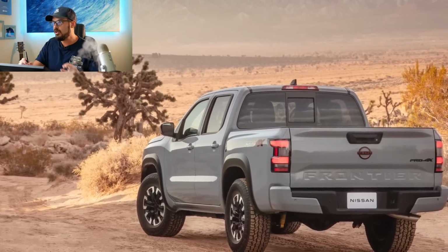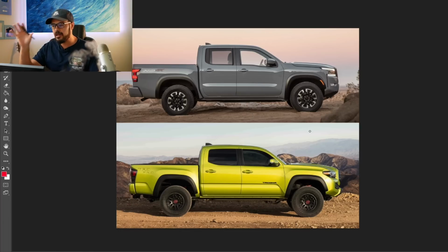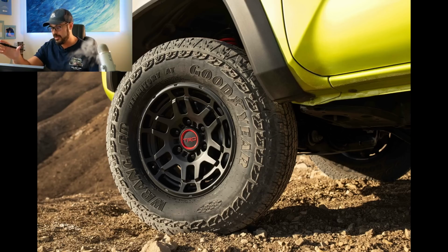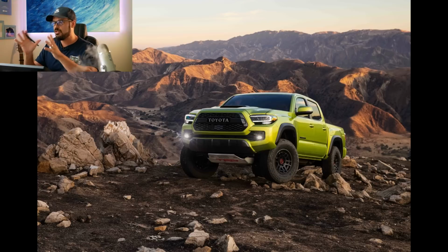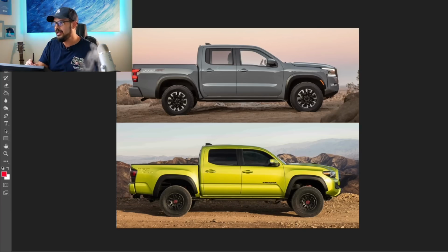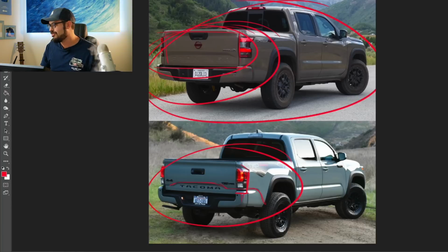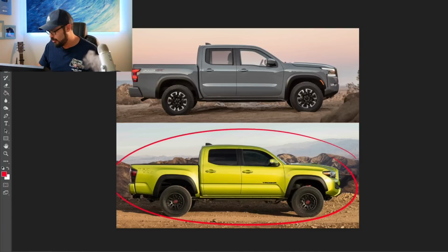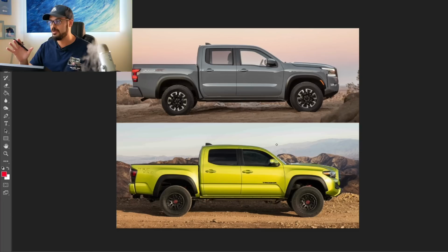Last but not least, let's have a look at the side view here. And by the way, I love this electric lime color that we have on the TRD Pro here. This is not the TRD Off-Road. It looks fantastic. Compare this, complete opposite to the brown Frontier that we have right here. If you want to blend in nature, you probably don't want this color, but I think it looks fantastic anyway. So this is where you can definitely see all the similarities between these two.